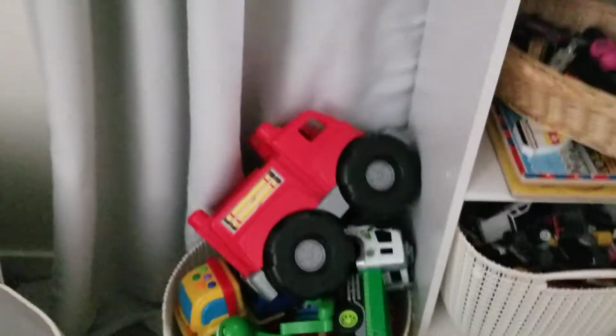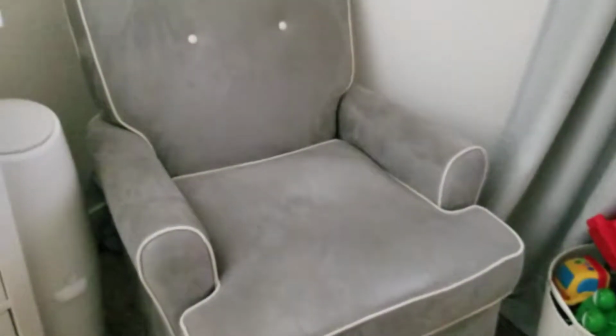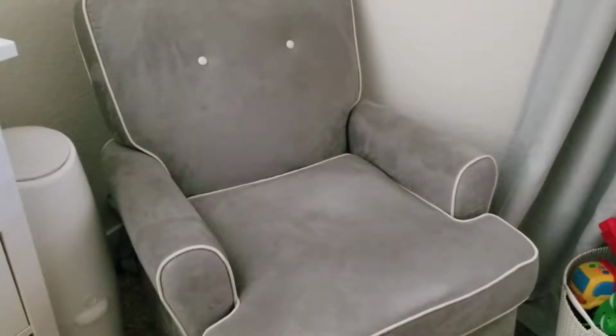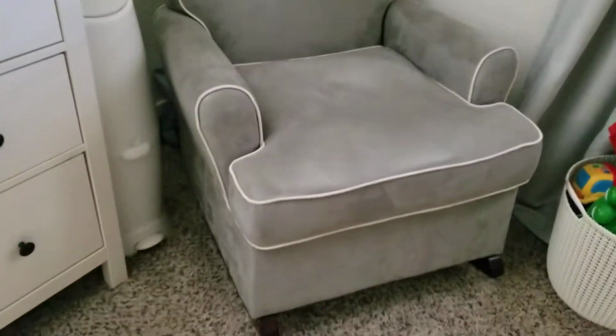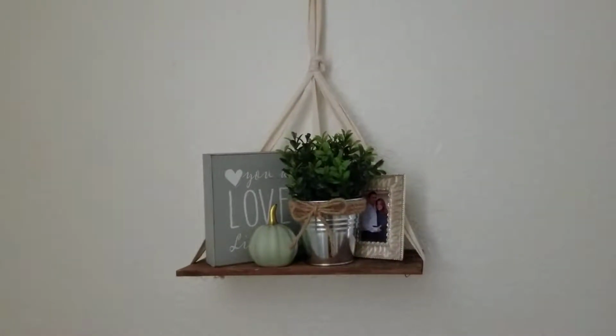And here's another bin, a huge bin of just trucks and cars. This boy loves cars. And here I have my recliner, my rocking chair. This one I purchased from Target. I think it was about $300, but when I purchased it on Black Friday, it came out to like 160, which I thought was great. And then I still have my genie. I still use that.